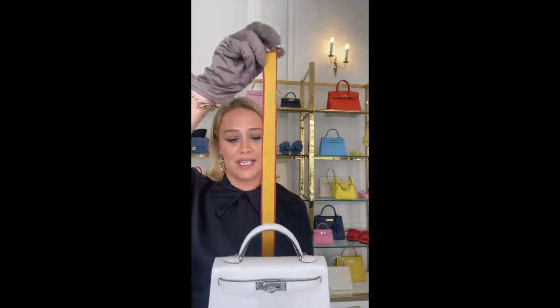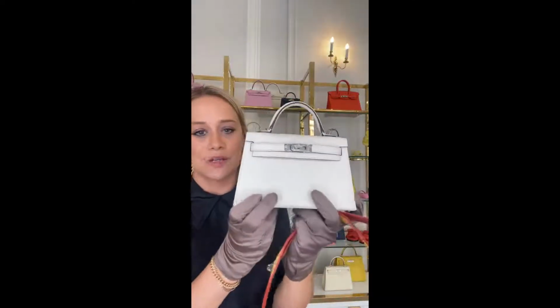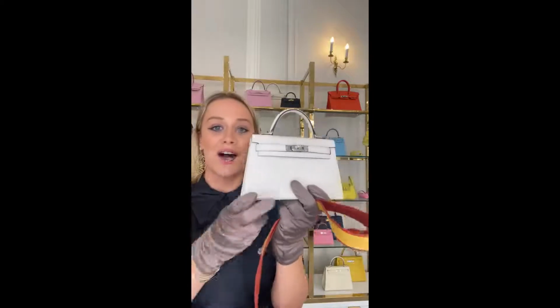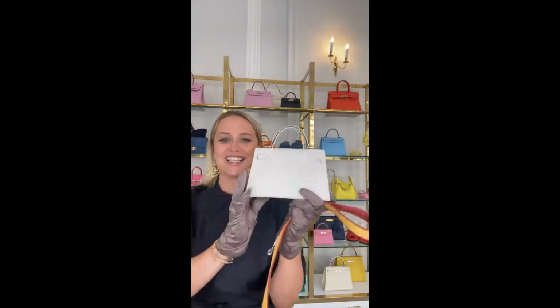If you have another mini Kelly, obviously in yellow, this would look amazing. I love the brick colour, it is very similar to Terre Battue, which is a nice terracotta tone, which would look really beautiful if you wanted to swap some of your straps across. If you are fortunate enough to own multiple mini Kellys, that is the dream. So this one is an Epsom leather.